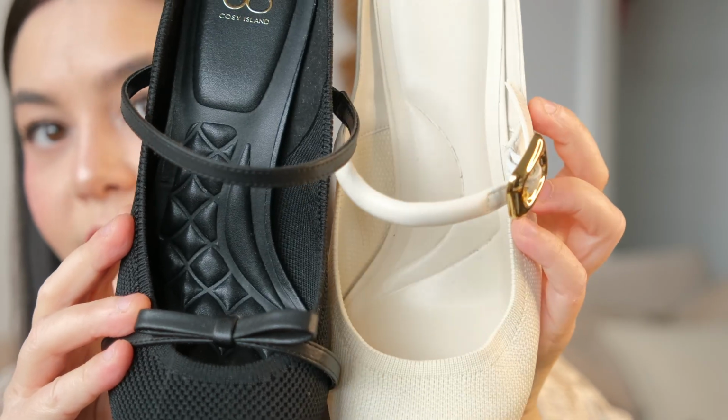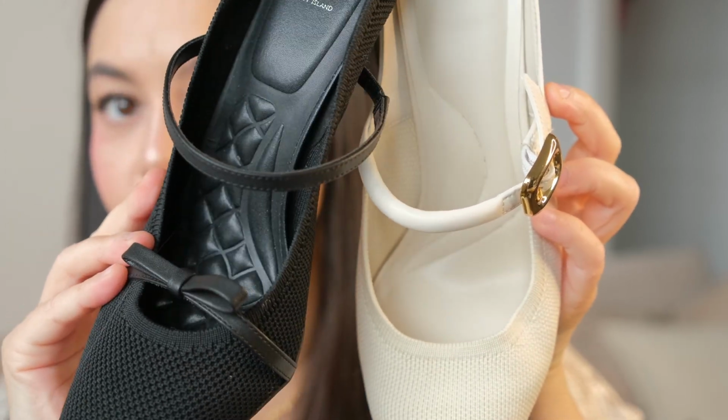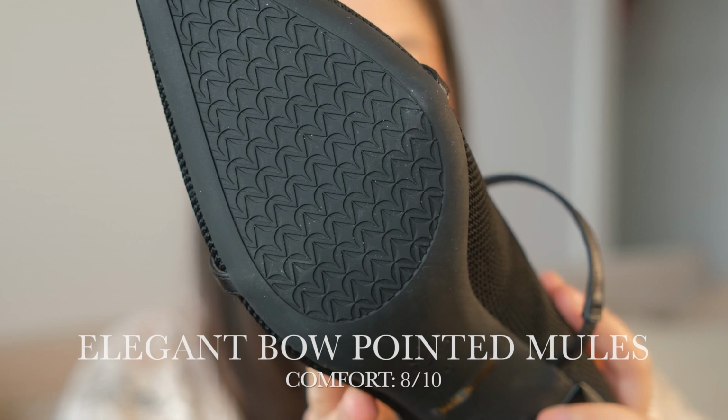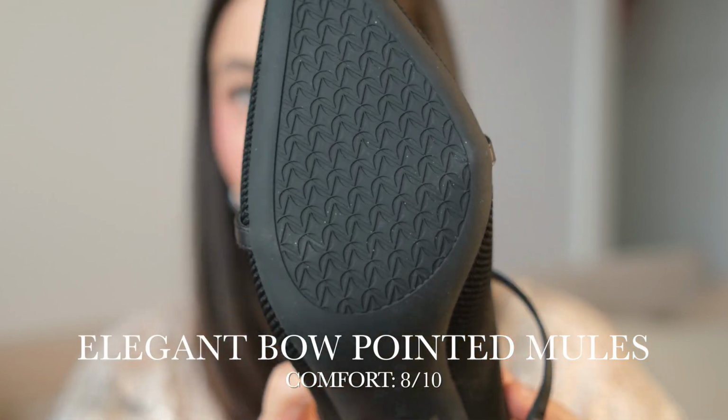Side by side, you can very visibly tell that this one has this diamond kind of cushioning sole versus this one is more flat. Like the GraceLithe white shoes, this heeled mule also has a grip pattern on the bottom, so you'll stay planted on the floor, which I really appreciate.